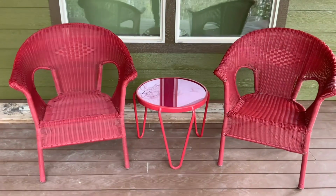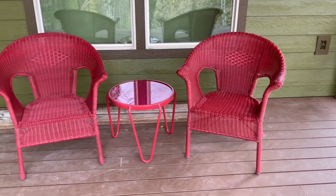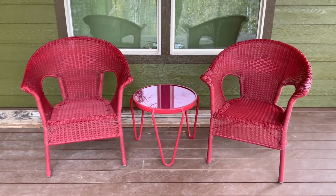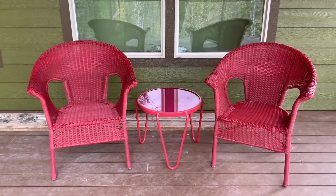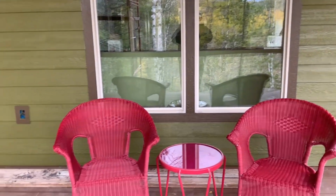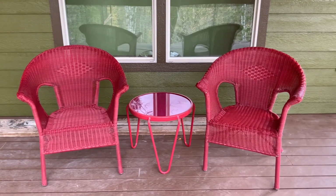So I wanted so badly to start moving stuff up here. So I brought this up here. Brought this from Kansas City. It's red because of the Chiefs. Go Chiefs. But I also think it looks a little Christmassy with the green of the house. I know it's early, but hey, it is what it is.